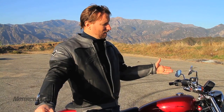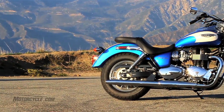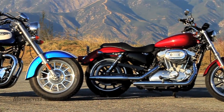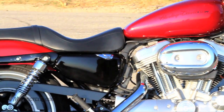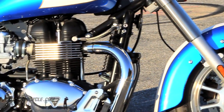Hey, look, made in America, called the America. This is Harley-Davidson's SuperLow. It's a Sportster 883 called the SuperLow. Triumph America: this is an 865cc engine, with the 883cc from the Harley. So what we have here is a kind of lightweight, somewhat beginner bike, price conscious, easy riding pair of motorcycles that for all their similarities, are very different bikes.